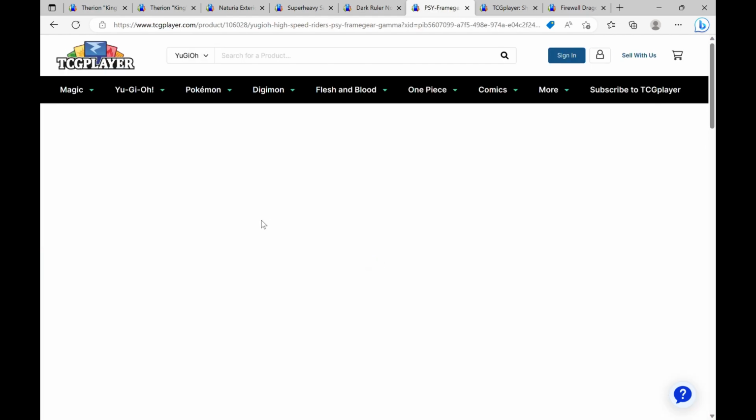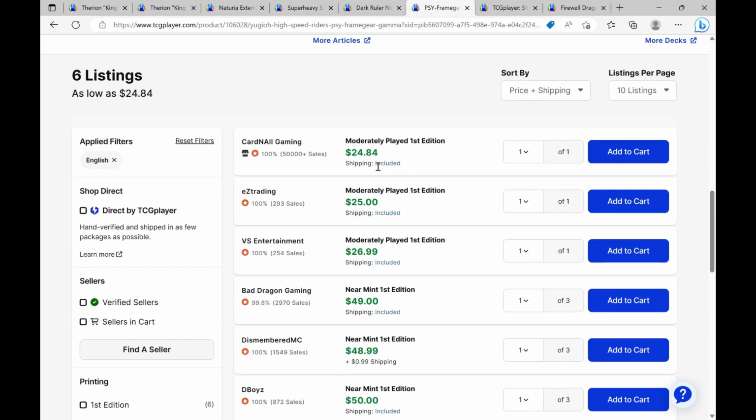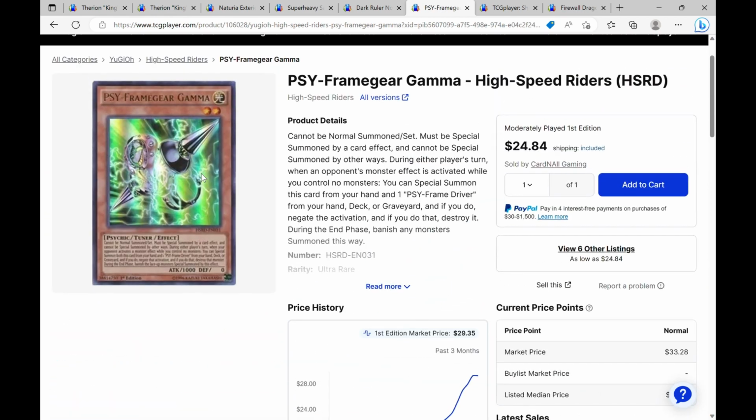And judging on the price of Gamma right now, other people kind of feel the same. We're looking at like 28 on the chart right here. What do you got here? Moderately played first edition $24, moderately played $25, near mint first edition $50. Yeah, wow, that's crazy. $50 for the original High Speed.